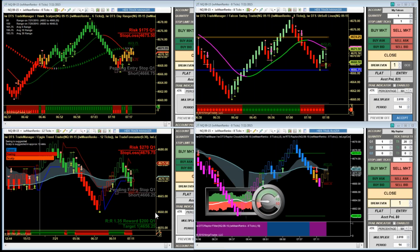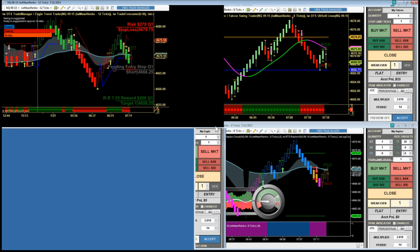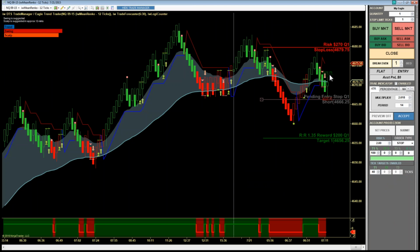Come on, get up there a little bit. I would be okay with this bar forming a little bit higher, forming into a green bar, and then watching the sellers come back once again. You see this bar that's forming right now? This is a real tug of war going on here. We've got the buyers and the sellers pretty evenly matched.